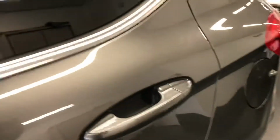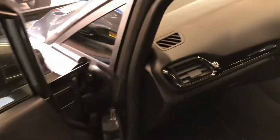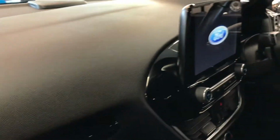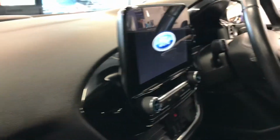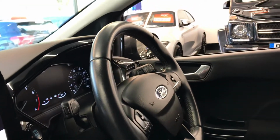Right, so let's have a look at the interior as well. So front passenger door, as you can see, nice and clean. It does have the front electric windows. Dash, once again, nice and clean, so there is no marks on the screen there. There is no scratches. I know it is quite common to get scratches on the screen, being touchscreen. However, that's not the case.